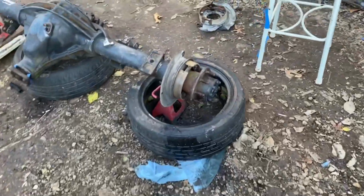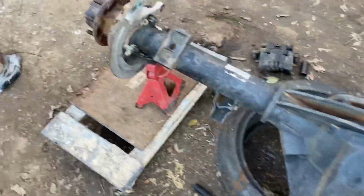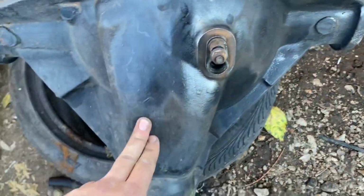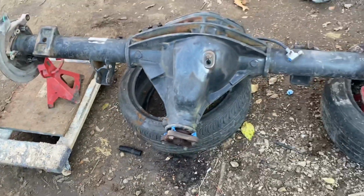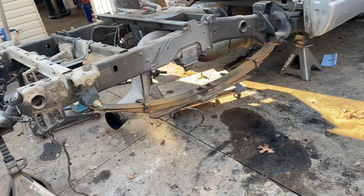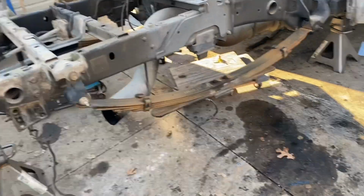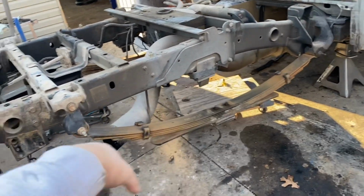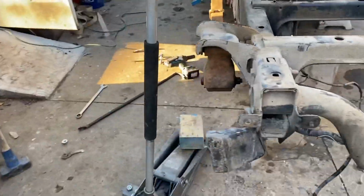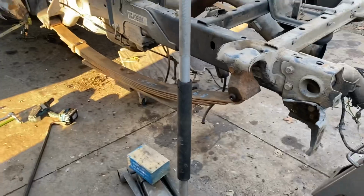So I had a new differential here. I swapped everything over, and right now I'm using a wire brush, trying to polish everything up, make it look nice and clean, and then I'll probably paint it black with some rust paint. I got some new leaf springs on, or should I say used, new for me, and I'm cleaning all these up. I'm gonna paint probably this whole frame since I have the bed off, so that's what's going on right now.